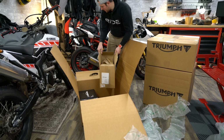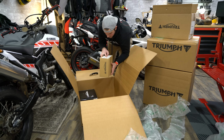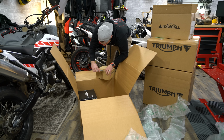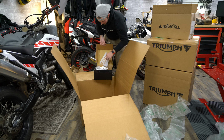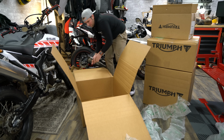All right, I'm gonna leave all that stuff. Frame protector, more protection things. Clutch cover protector, they sent me protector stuff. What do you think I'm gonna do, Triumph, wreck? I'm just kidding. Now this box looks fancy. Oh wow, what a lackluster opening. Oh, that's the tail thing. Okay, cool. All right, next, oh God, next box.